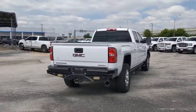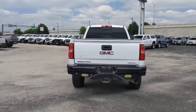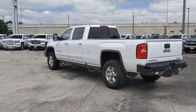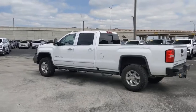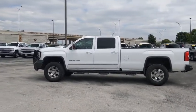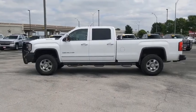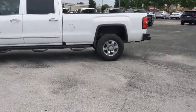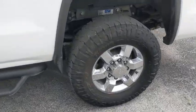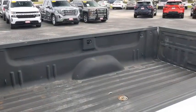Backup camera, steering wheel audio controls, keyless entry, remote engine start, navigation system, traction control, stability control, anti-lock braking system, power passenger seat, tow hitch, lane departure warning, Bluetooth, adjustable steering wheel, power steering, floor mats, cruise control, auto dimming rear view mirror, four-wheel drive, four-wheel disc brakes.